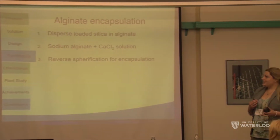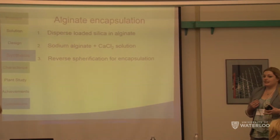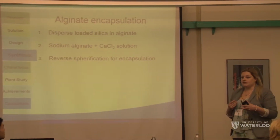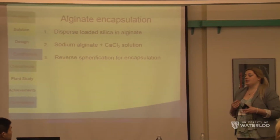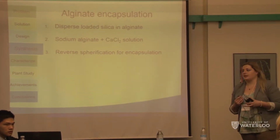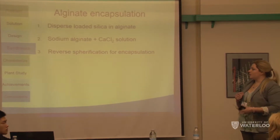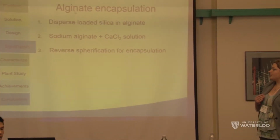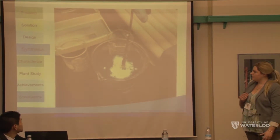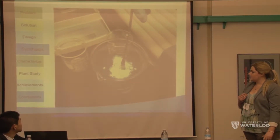So once it's loaded into the silica core, we have to encapsulate it in an alginate layer. So this was done by taking the loaded silica and dispersing it in the alginate. The alginate is then taken and dropped into a calcium chloride solution, and reverse spherification happens, and you'll see beads formed. We actually have a couple of pictures and a video to show you this process.